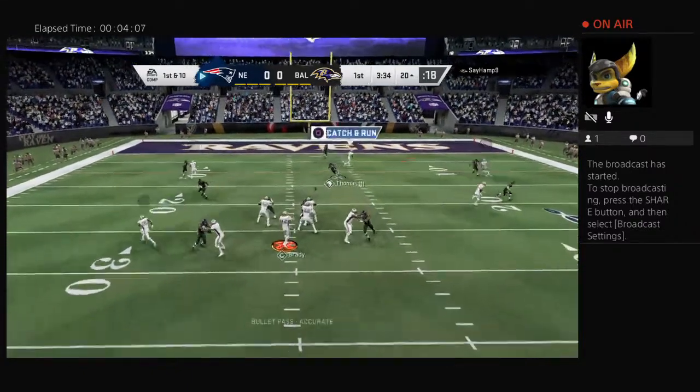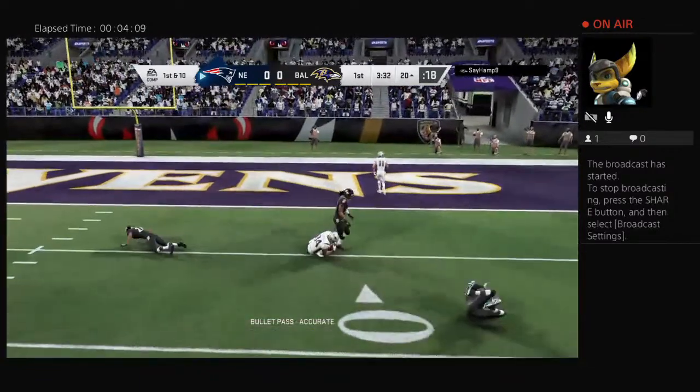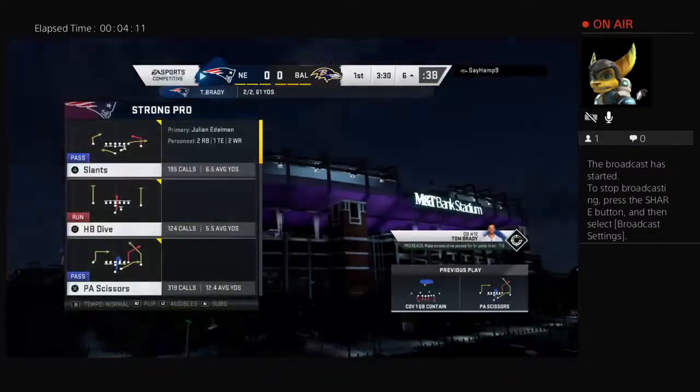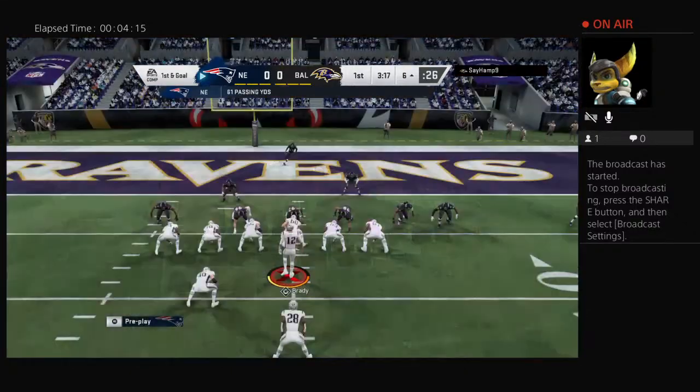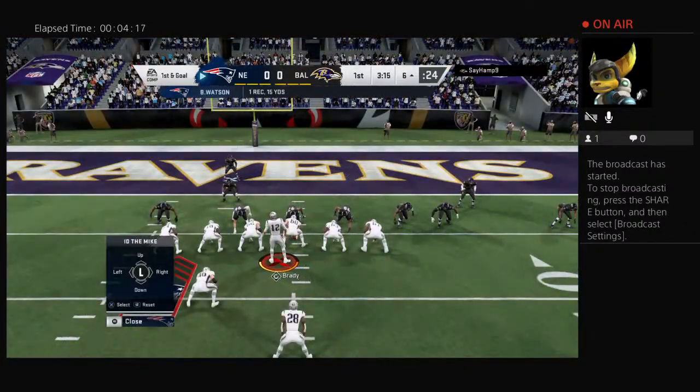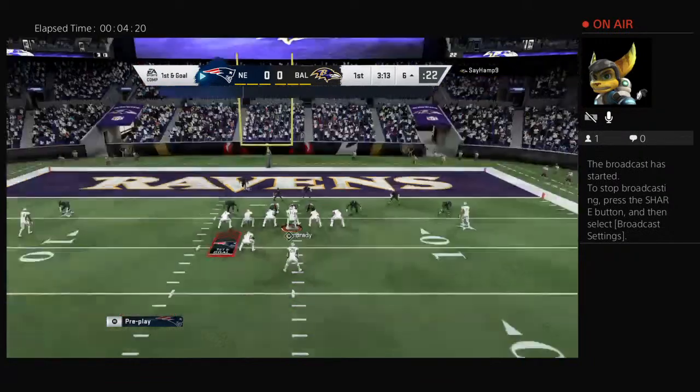Into the red zone, it's Brady. Complete to Watson, the tight end. 15 more there, and they're on a roll. It's another 1st down. This is one thing you can't do with Tom Brady: let him get in a rhythm, let him get rolling early.